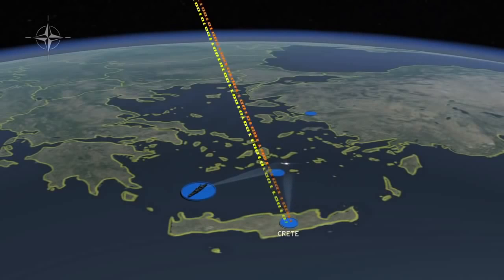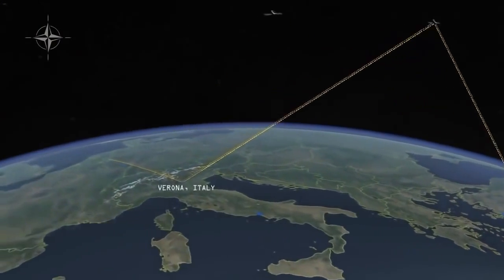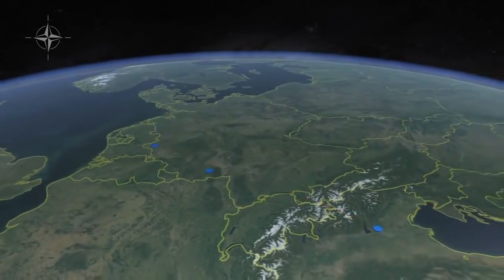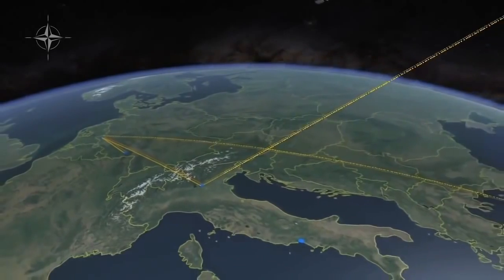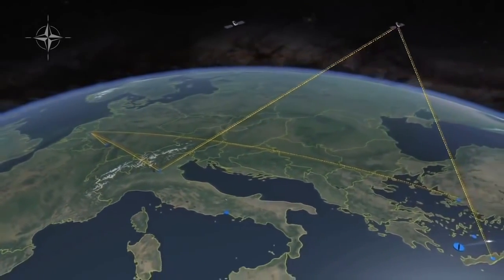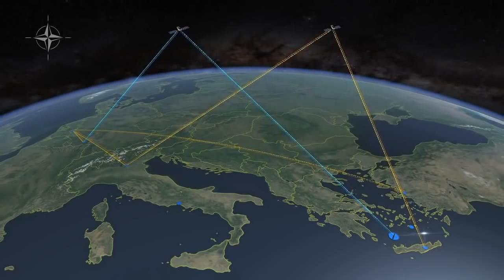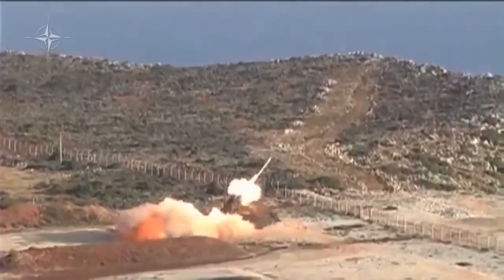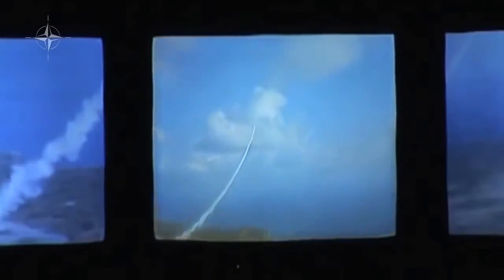When the German Patriot systems detected the target, they reported the track over a NATO satellite link through Verona, Italy, to the NATO command and control node in Uedem. There, the NATO system integrated the data to create a real-time air and missile defense picture, which was forwarded to NATO's Ramstein and Izmir headquarters and to the USS The Sullivans. This made all the relevant command levels aware of the incoming ballistic missile in real time. Based on this information, the Patriot system on Crete successfully engaged and destroyed the hostile missile.